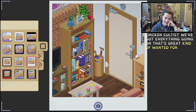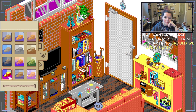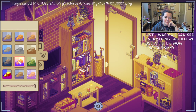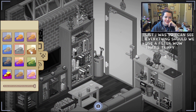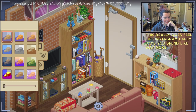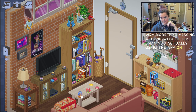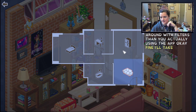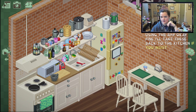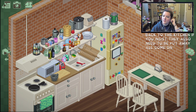I kind of want it borderless, though, so I can see everything. Should we use a filter? Whoa, that's trippy. Gosh, this really does feel like Instagram early days. You spend way more time messing around with filters than you actually do using the app. Okay. Fine, I'll take these back to the kitchen. If you insist. They also need to be put away? Oh, come on. You're killing me, Smalls.